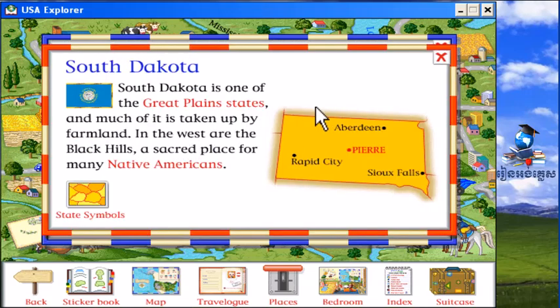South Dakota. South Dakota is one of the Great Plains states, and much of it is taken up by farmland. In the west are the Black Hills, a sacred place for many Native Americans.